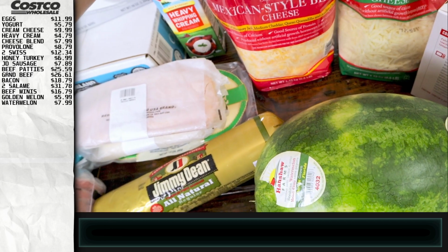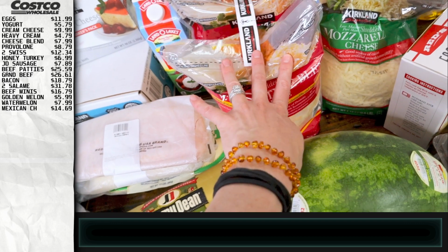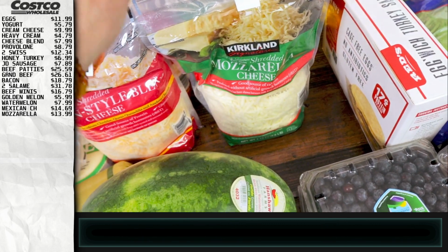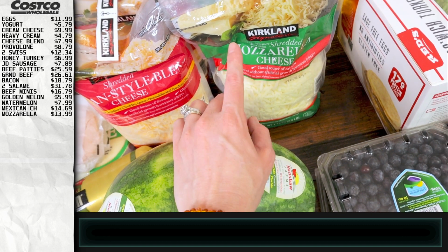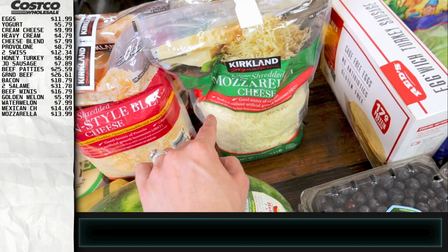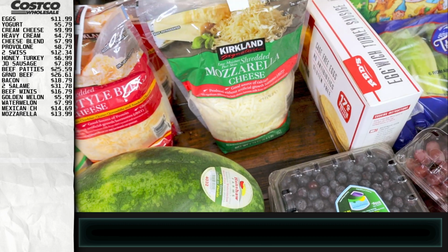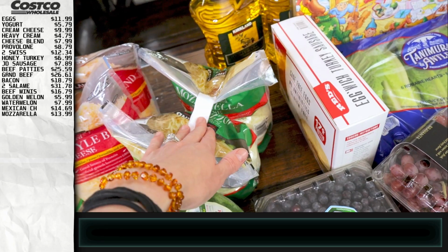Cheese, we got this Mexican style blend. I divide this up into quart-sized bags, and I put it straight in the freezer. I just defrost one at a time. Saves a lot of money that way. Same with mozzarella. I split it up, and this is what we use for our chicken crust pizza. Every Friday night is pizza night, and whether we make chicken crust pizza or I make a homemade dough for the kids or whatever, mozzarella always goes in it or on it. So I got extra mozzarella to make sure we stay stocked in the freezer.